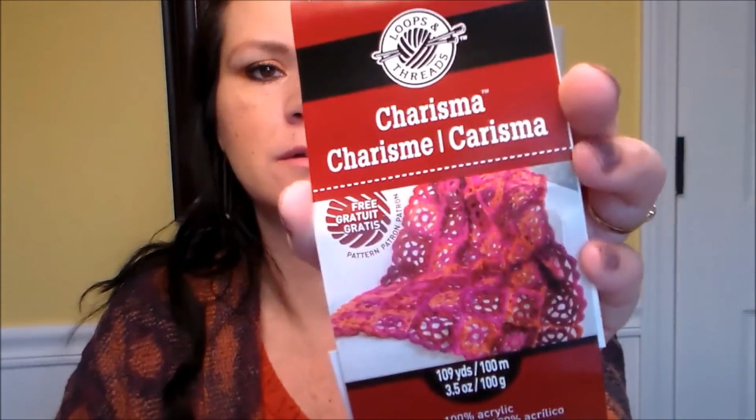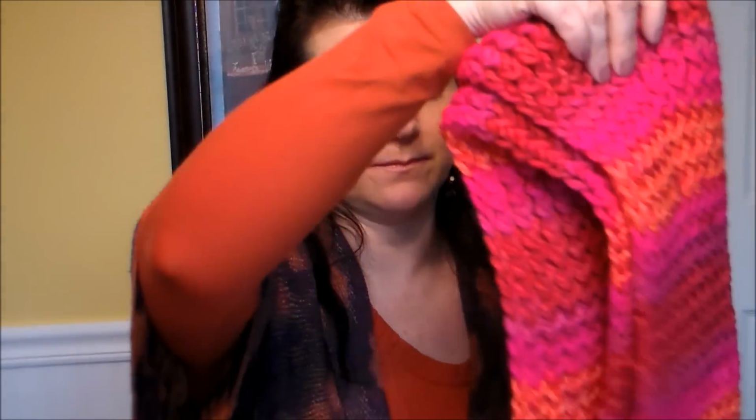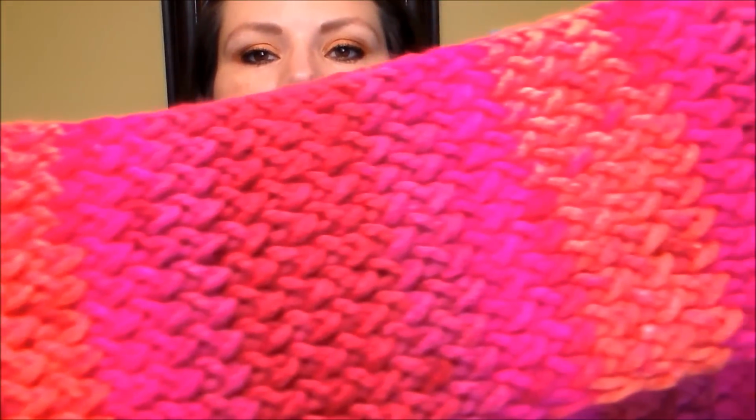And then I made one more scarf. And this one I actually have the label for. It's a Charisma yarn, just that Michaels yarn. And this color is called Bright Pop. And it is a bright pop of color. And then the last 2 projects are something I did that was totally different, that I had never done before.